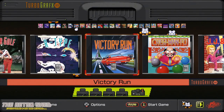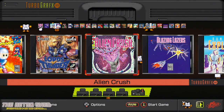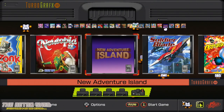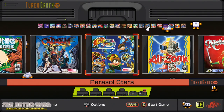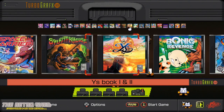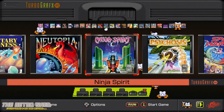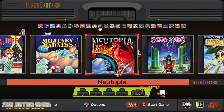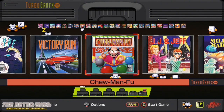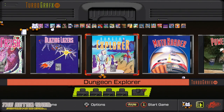Right, so after you've chosen your language, you've got a menu system. Let's have a quick flick through. What have we got? Parasol Stars, nice. Splatterhouse, fabulous game. Space Harrier, yeah. That's it, let's go through them. Ninja Spirit, yeah, played that. Utopia, I don't know about that. Victory Run's good. R-Type, Power Golf, Motor Racer.